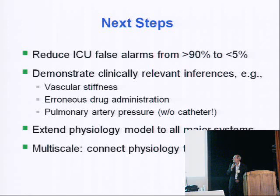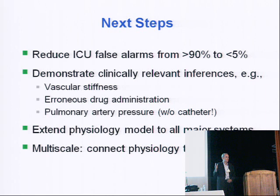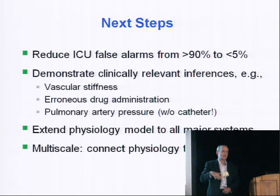And finally, then, connecting these physiological level models down to the molecular level models that everyone has been doing research on for the last 30 years in biomedicine, then I think we can start to allow all of those innovations at the molecular level to have clinical impact in terms of new therapies. So those are our goals. And that was my presentation.